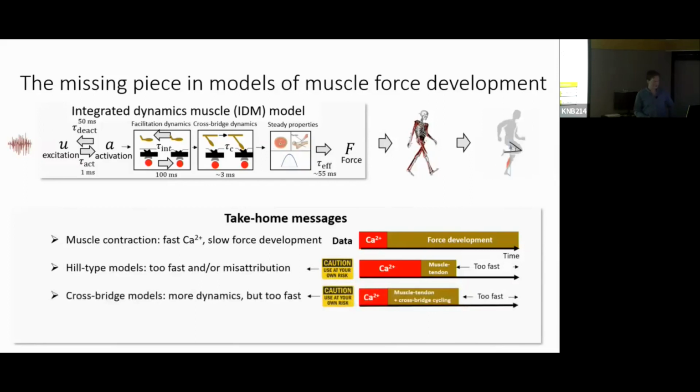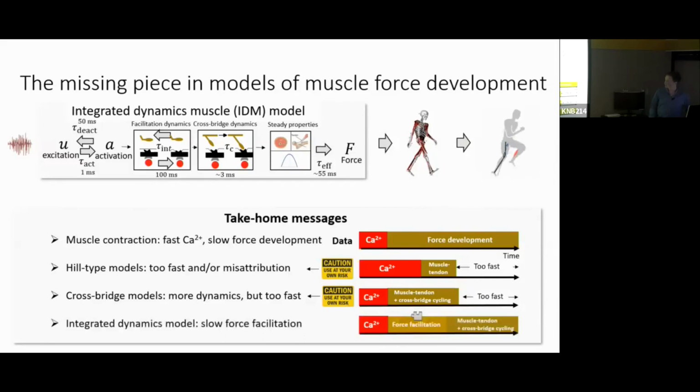Cross-bridge models have more dynamics, and so we initially thought that would solve it, but it turns out that the cross-bridge dynamics are actually quite fast if you fit on force velocity. And so this also doesn't explain force development as we measured. And again, if you use them, you can do that, but at your own risk. And for now, we propose an integrated muscle dynamics model with slow force facilitation as the missing piece that accounts for some of these missing dynamics.